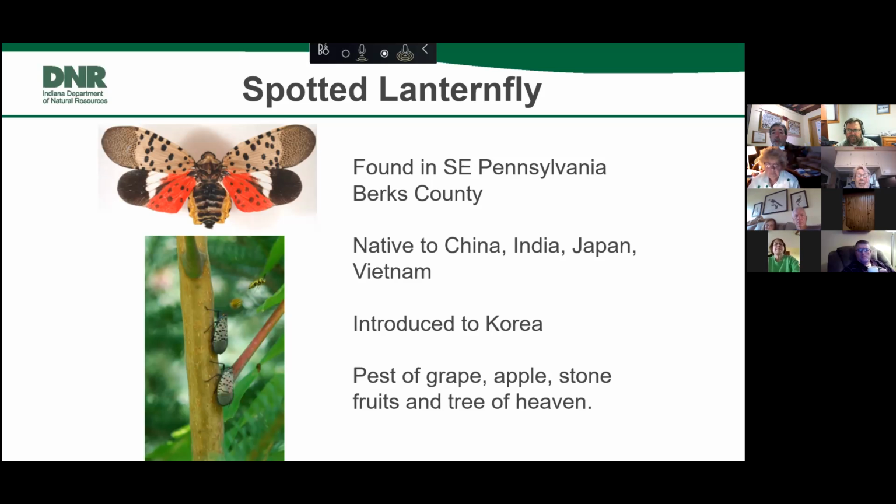Right now, it started in Berks County, Pennsylvania. They discovered it in 2014, and they believe it got shipped. Egg masses of this insect got shipped over here on a stone shipment of, I believe, granite that came from China. It is native to China, India, Japan, and Vietnam, and it's also introduced into Korea, where it's a huge problem. But this is also a pest of grape and apple and stone fruits.